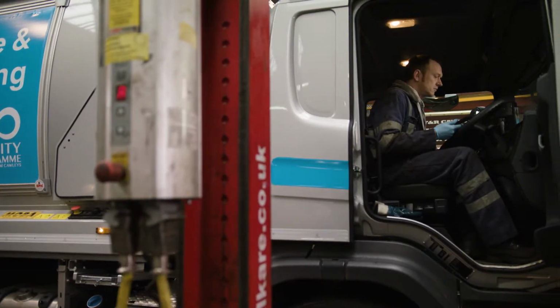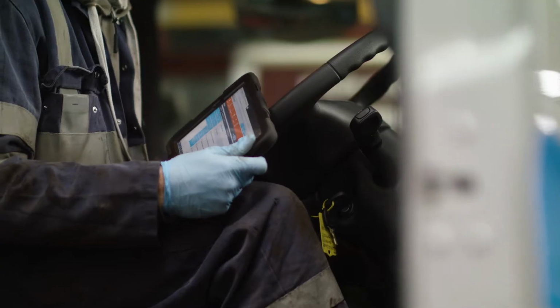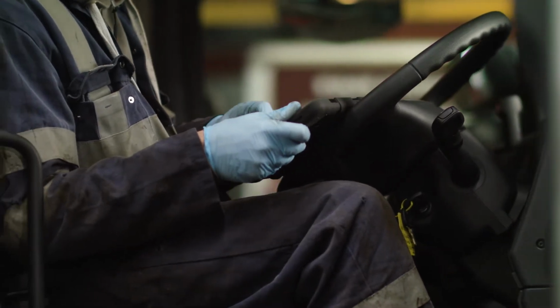The ongoing help from r2C has been brilliant. They're only a phone call away. If you ever get stuck, there's an online manual that you can read through to make sure that you're doing things correctly. Also, going forward, we have got our own account manager, so he can guide us in the right direction.